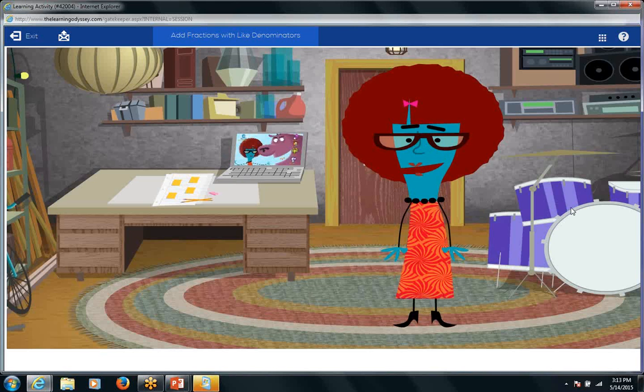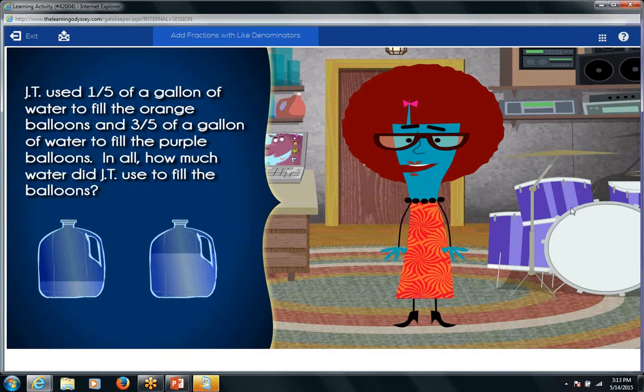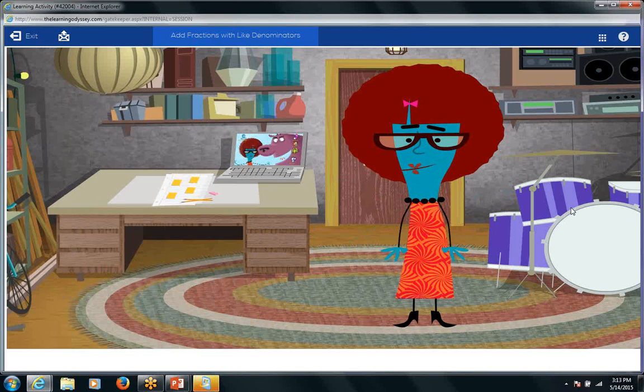You know, I'm worried about how much water JT's using. JT said he used 1/5 of a gallon of water to fill 2 orange balloons and 3/5 of a gallon of water to fill 3 purple balloons. In all, how much water did JT use to fill the balloons?